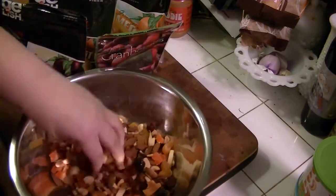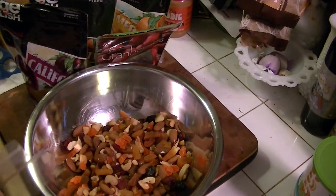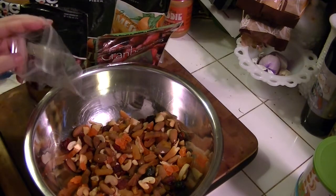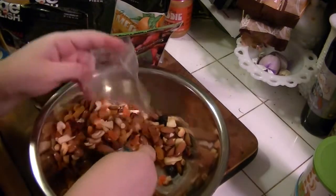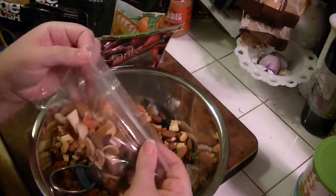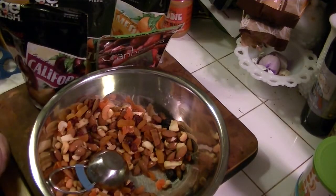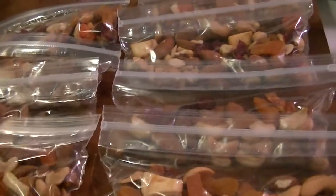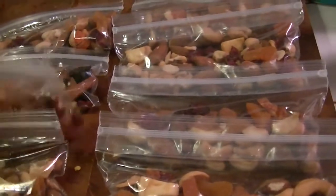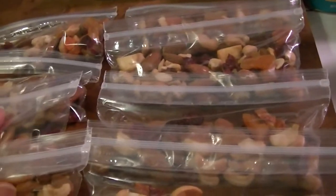So I'm just going to mix this up and then put about 1/3 of a cup in each of these, maybe a little more than 1/3. Well, a heaping third, that's probably a nice generous serving. So I'm going to do that with all of them, and I'll show you what it looks like. So that whole batch made 8 individual snack servings. I think they're about the same weight. So that way I can have something to snack on.